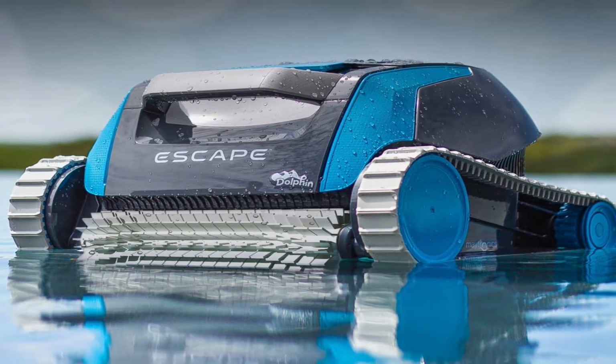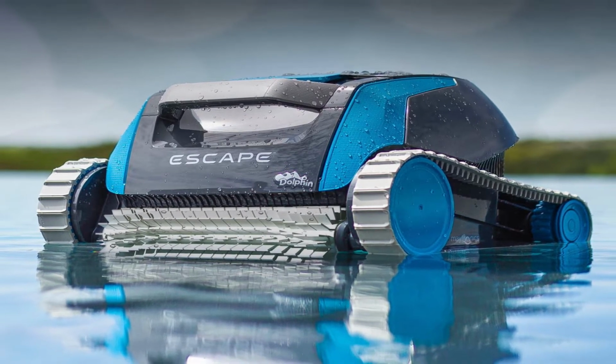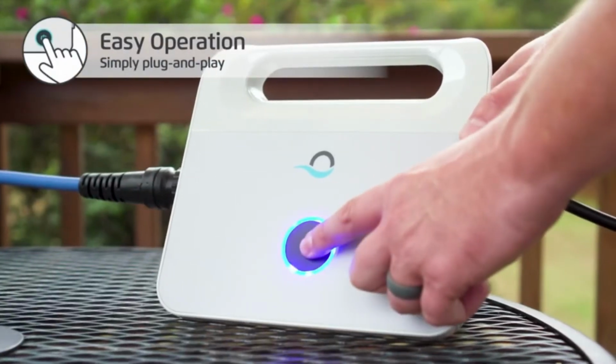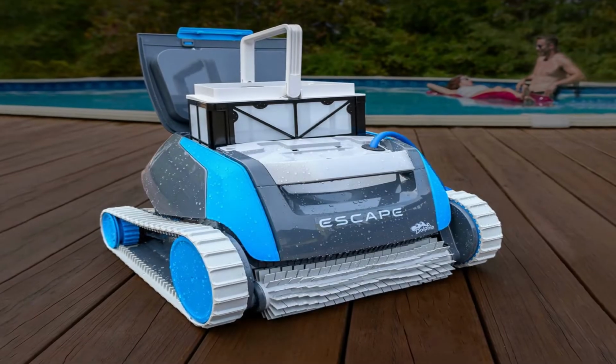Above ground pools are either made of steel, aluminum, or resin, so you'll need a robotic pool cleaner like the Dolphin Escape that is made to tackle these surfaces. One thing to love about this robot is the ultra-durable dual scrubbing brushes that can scour away algae and other stubborn contaminants that can build up on the pool's floor.